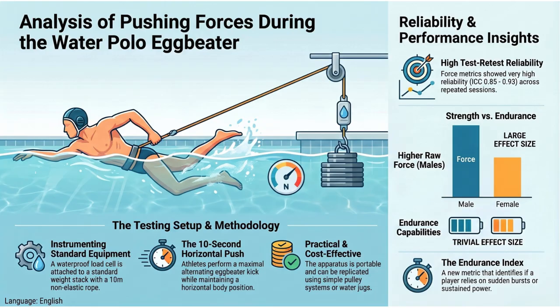And the beauty is that the methodology doesn't require a university grant. It uses a standard weight stack and a portable load cell. It is incredibly affordable and readily applicable to a daily training environment. It demystifies the murky waters. It takes a historically invisible, highly practical struggle and makes it as measurable, trackable, and trainable as counting the plates on a barbell.